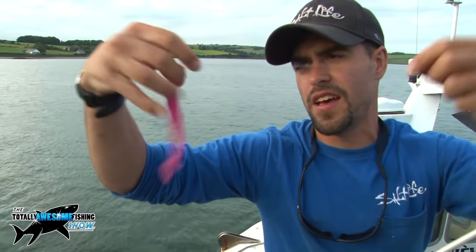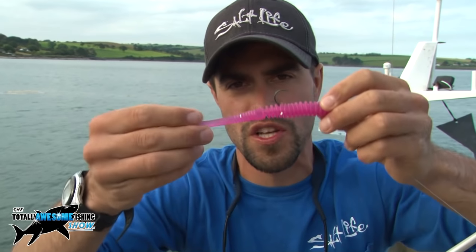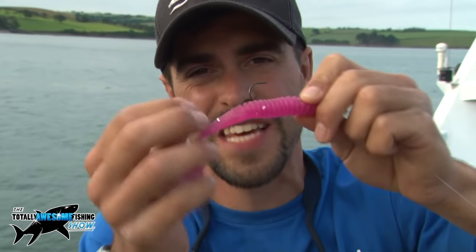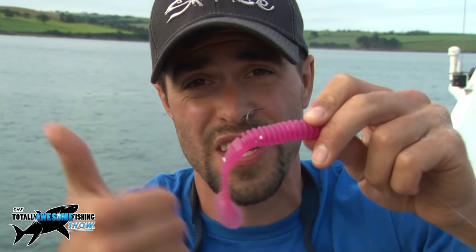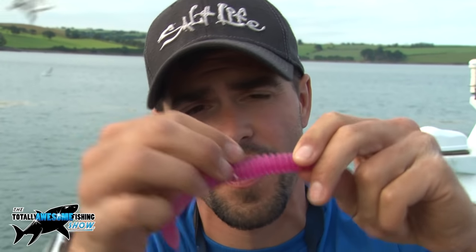Which for me, the lure of the day, well, the lure of my life at the moment, is the fish action. There's a lure from fish action, and this is the Attractor Shad 4-inch, I think. It's got that lovely paddle tail there, and pink is an absolute killer colour for pollock and cod. I got that nice cod on it, and I had a good variety of pollock. I think I had about 7 pollock on this lure.